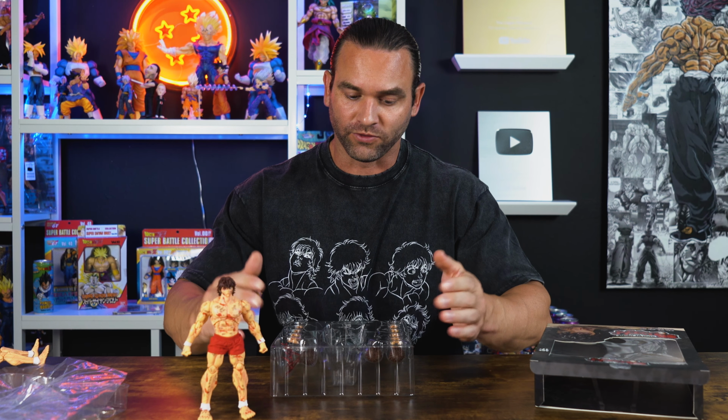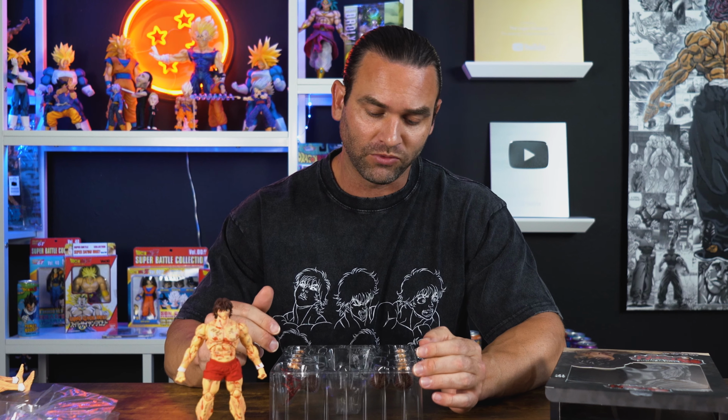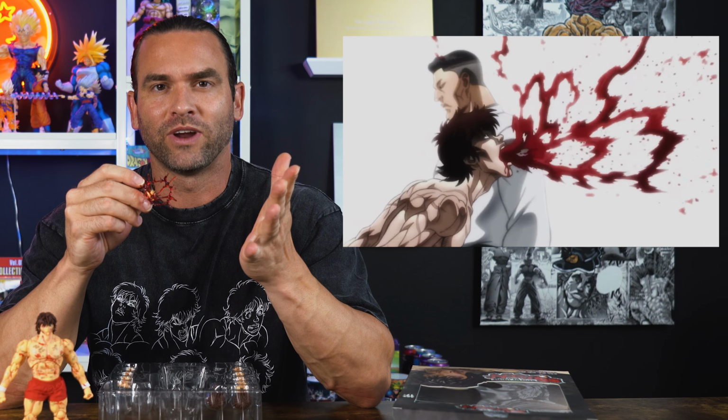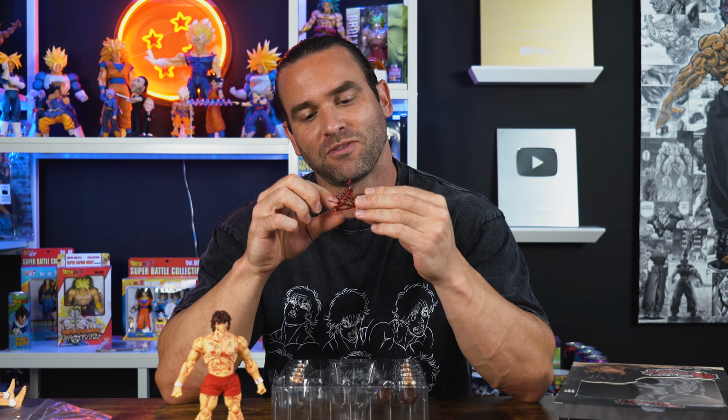All right, accessories. First of all, as we open the box, we see the 3 other heads that it comes with. This figure comes with 4 heads. Let's check out the first one, which is probably going to be my favorite one right here. The blood splattering out of his mouth after he gets punched in the stomach, and he's just damaged with all this blood coming out right here.